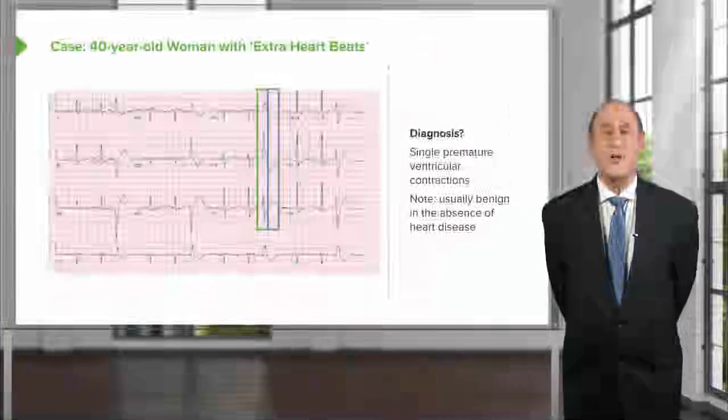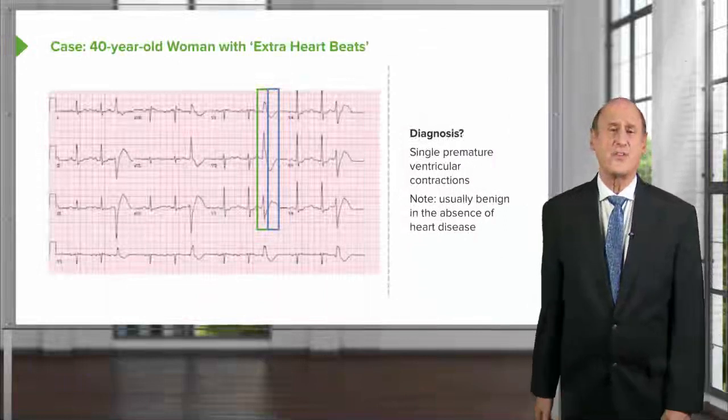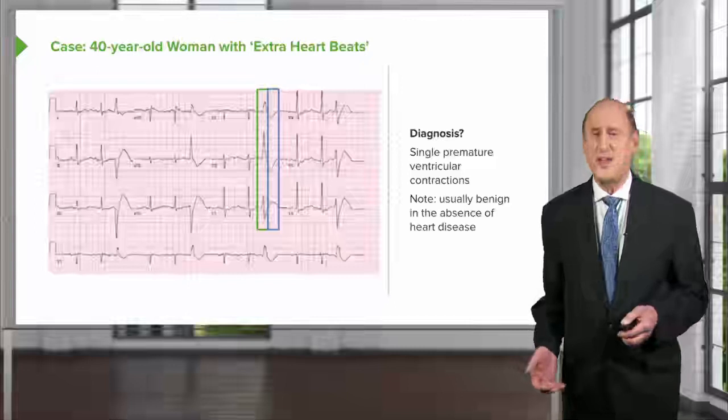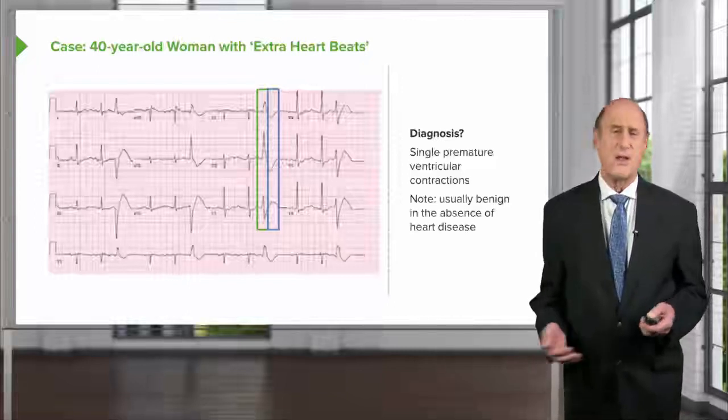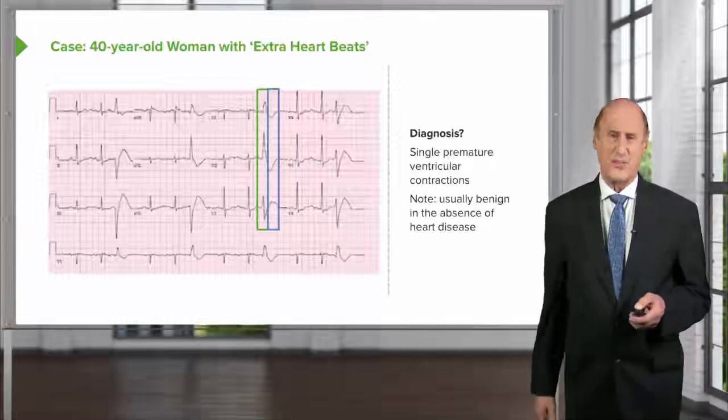So these are single premature ventricular contractions and are usually benign in the absence of heart disease. Sometimes if the patient's been drinking a lot of coffee, taking a lot of caffeine, if the patient has been smoking, or the patient has been excited or frightened, you will see some PVCs.